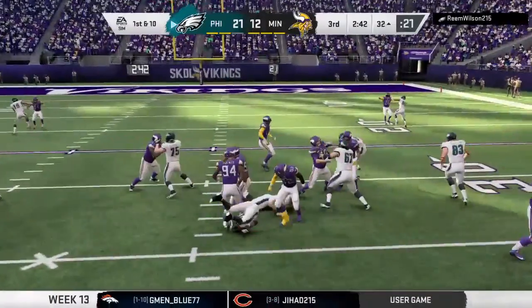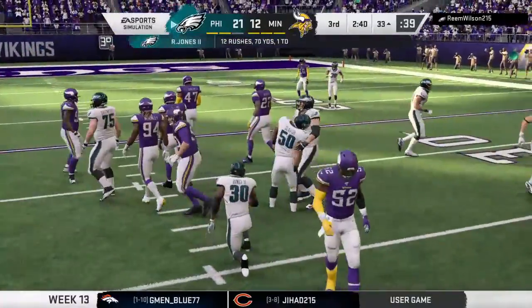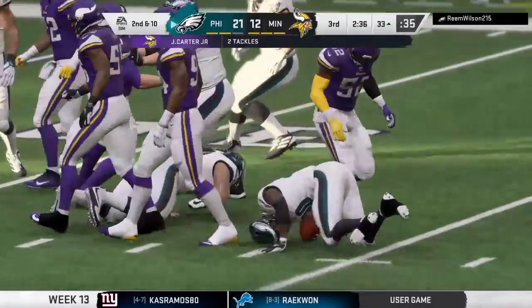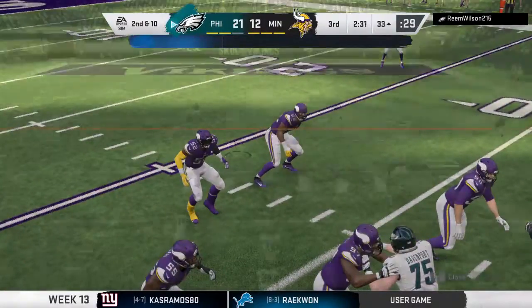And they'll keep on the ground with Jones. Looking for a seam, but finding none. He'll get back to the line of scrimmage, and that's it. No gain on the play there. 2nd down.